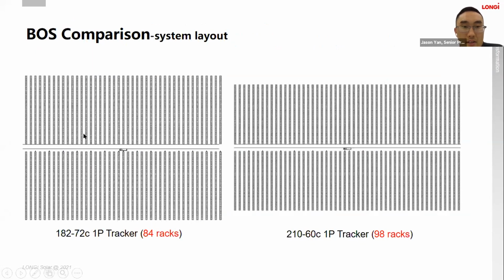And this is just an example of the system layout for the scenario 1P tracker system. We can see for the 1P tracker 182 millimeter model, the whole power plant will have 84 records, and for the 210 6-cell 1P tracker, it was 98 records. So that means this will have more record cost than a 182 millimeter. This is just a simple example.